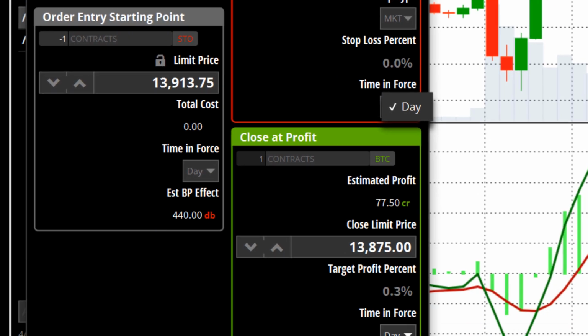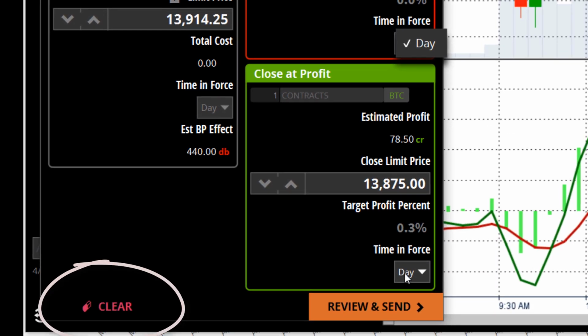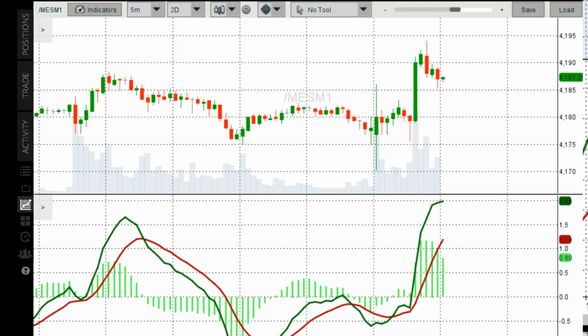You just hit the clear button down there on the lower left if you want to get out and rethink the whole thing. So it's a great place to do some thinking and experimenting too as you try to figure out what the best parameters for the trade might be.